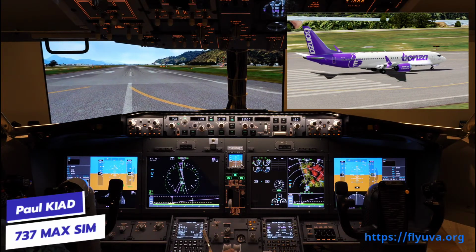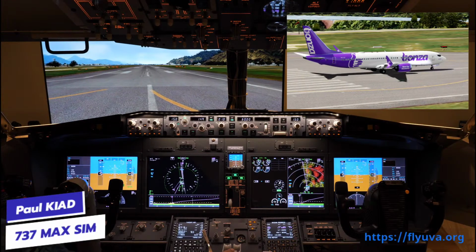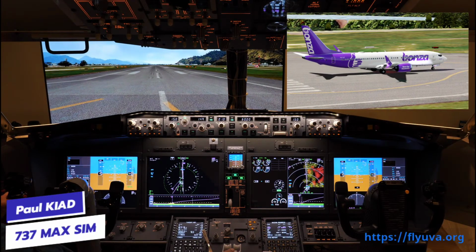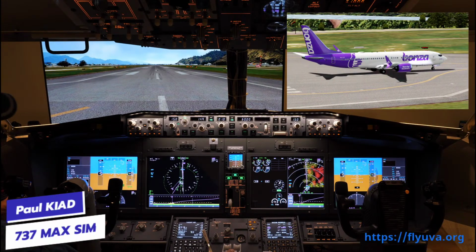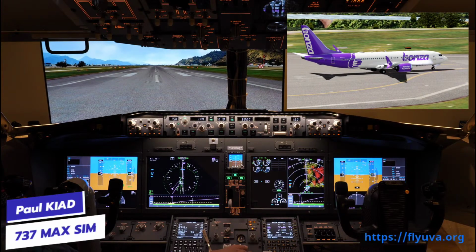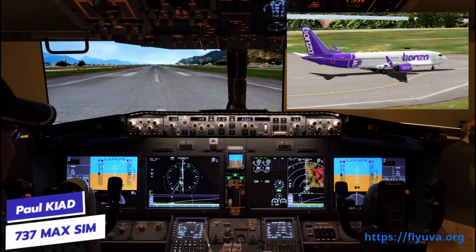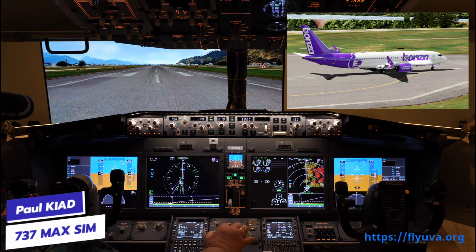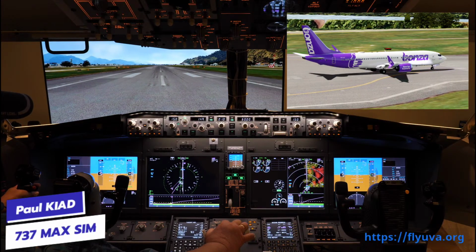On runway 15. Brisbane Center, Bonza 838, ready for departure. Bonza 838, runway 15, clear for takeoff. Runway 15, clear for takeoff, Bonza 838. Okay, throttles up to 40%. Stabilize, TOGA.